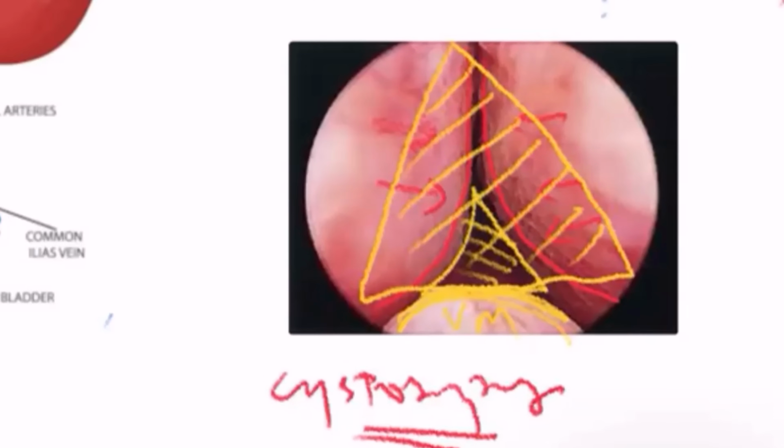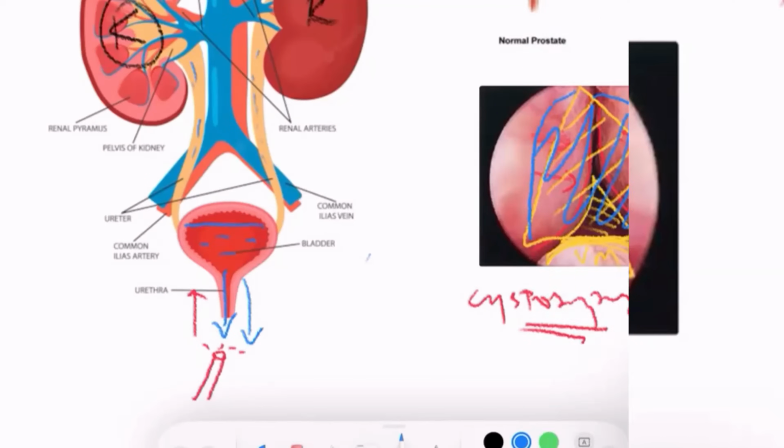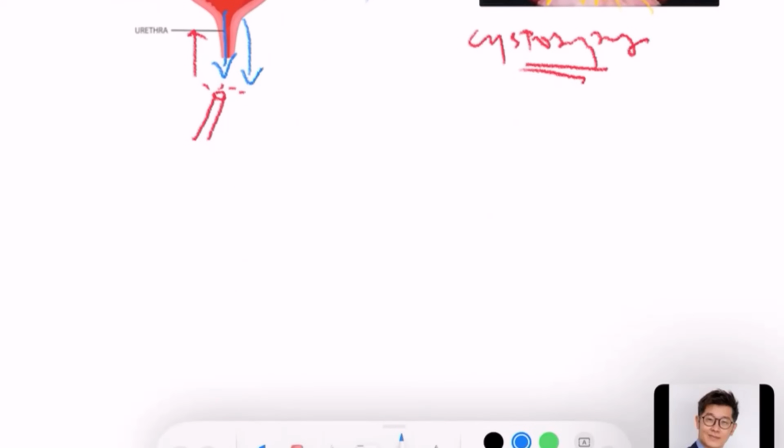And the whole point of having a treatment for TURP, regardless of what kind of treatment you do, be it TURP, TUERP, or Resume, the whole goal is to reduce the obstruction, create a channel that will allow urine to flow through a nice big channel that we see here.